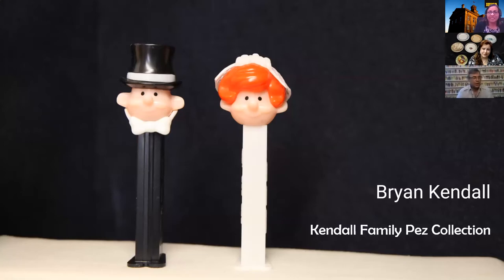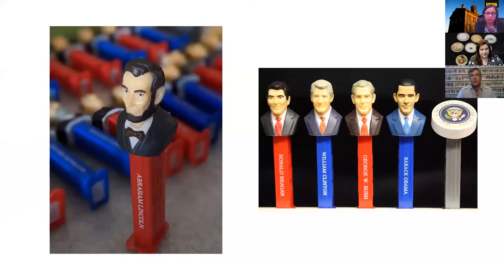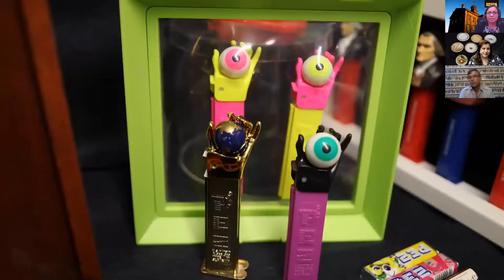Thanks for having me. So I'm Brian Kendall, and I got my start collecting Pez when I started dating my future wife about 20 years ago. She was already an active Pez collector, and we've both continued the collection over the past 20 years that we've been together. We mostly have Pez from the last 40 years. I would estimate over 2,000 of the individual Pez and just cabinets and shelves full of additional Pez materials, including cars and posters and artwork and all sorts of different things.